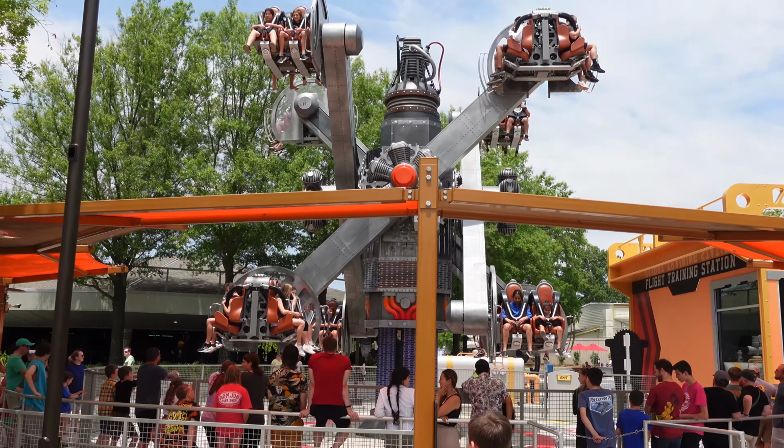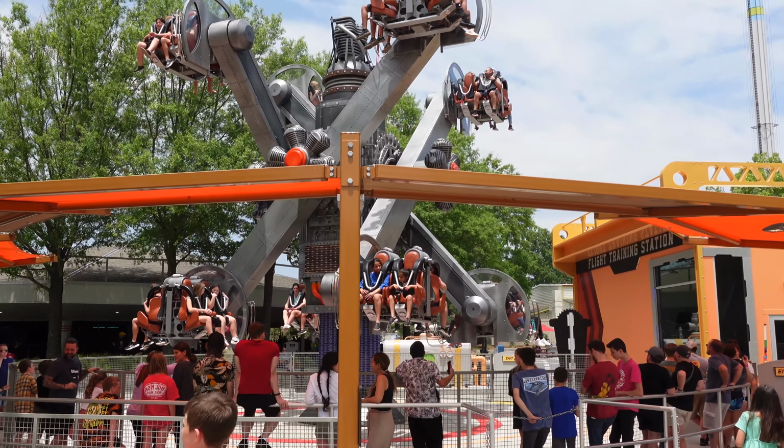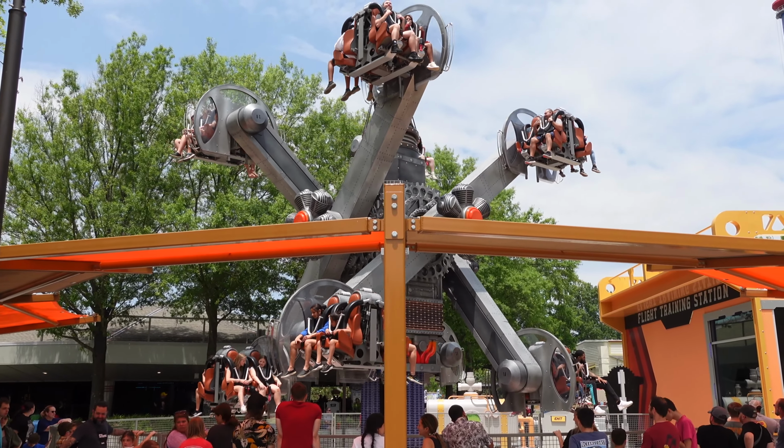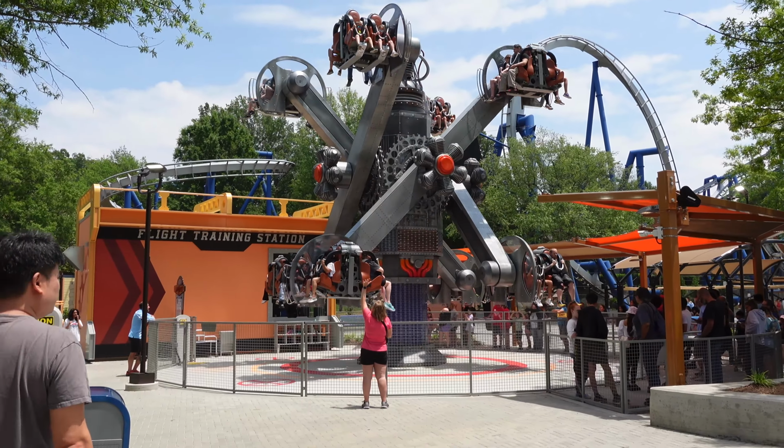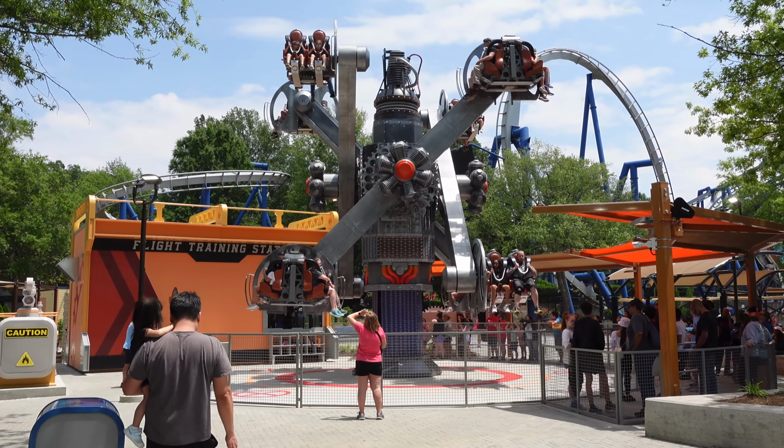Yeah, that's right. I have not gone to ride Gear Spin yet, so the line doesn't look too bad right now. I think I'm going to go ahead and hop in that line, and I'll tell you what I think about it. Yeah, I am not going to lie. That was a lot more intense than what I'd expected.